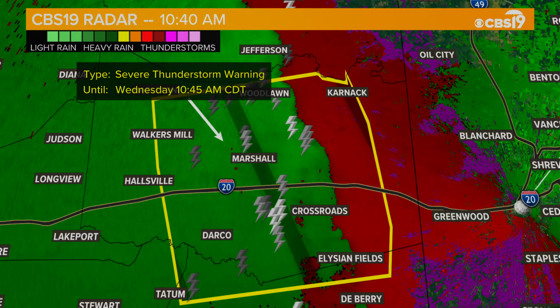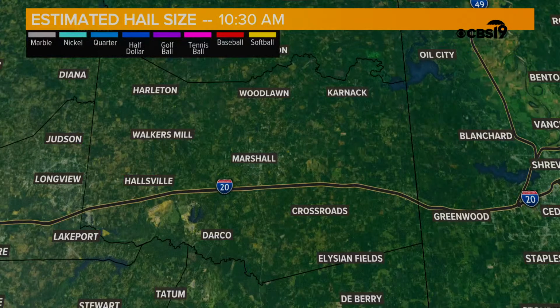Go back to the velocity product that we had. You can access it up here on the right side. So where it says, any one of those, it'll flip right over. Okay. That's estimated hail size. Now storm relative is on the bottom. So right there. Here, right? I'll let you take the mouse and control it.